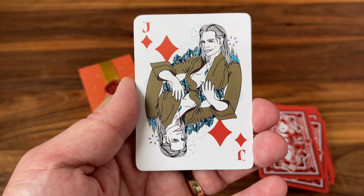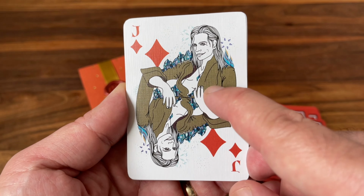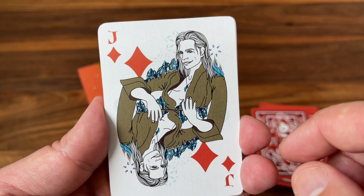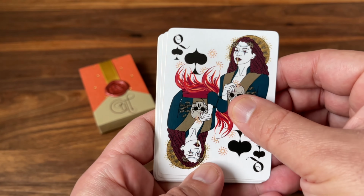And this is that charming prince who actually turned out to be the Lord of the Underworld in secret. You can see that very confident look on his face as he's surrounded by the crystals of his palace. Another very nice one. All right, and now we go into the queens.